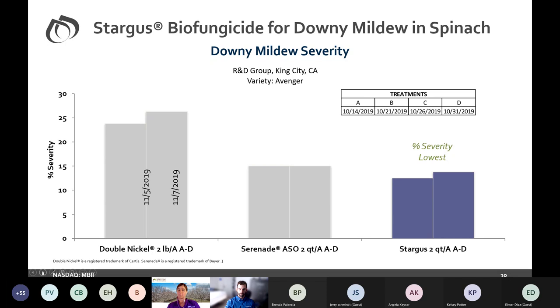Stargus 2 quarts per acre for the 4 treatment timings is all the way on the right in the blue. And for both sampling dates, it had the lowest percentage severity. It was lower than Serenade definitely on the first, and a hair lower than Serenade on the second, being 11-7, and far below what was observed for Double Nickel on both sampling dates.